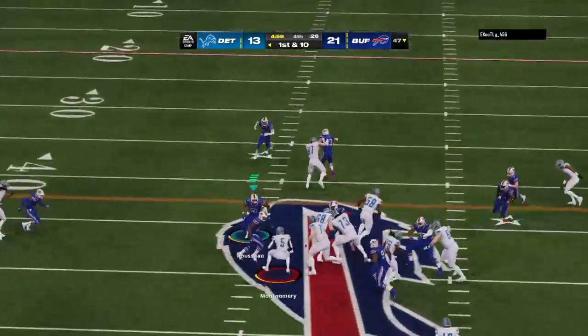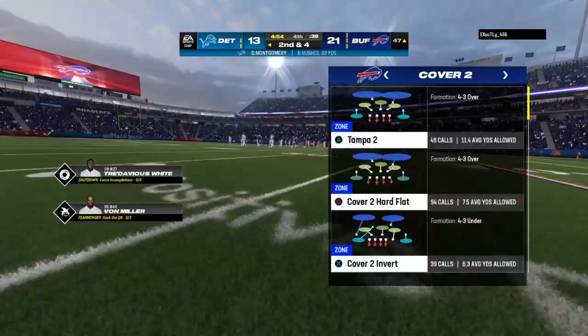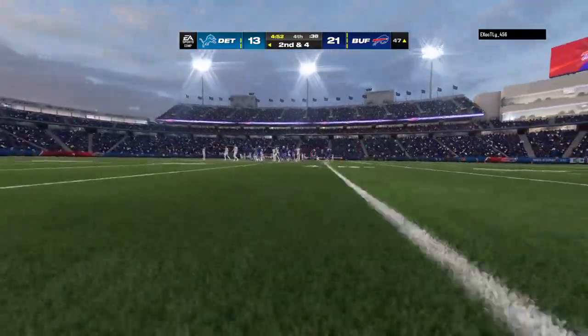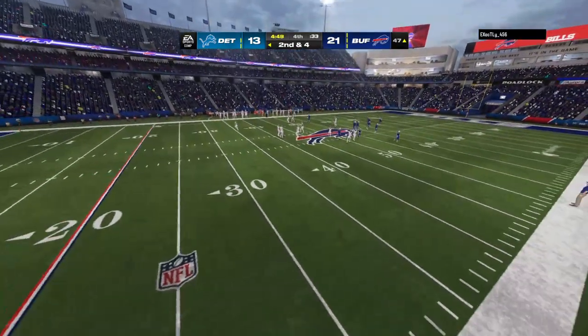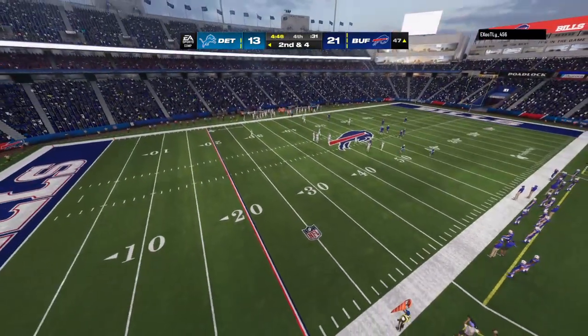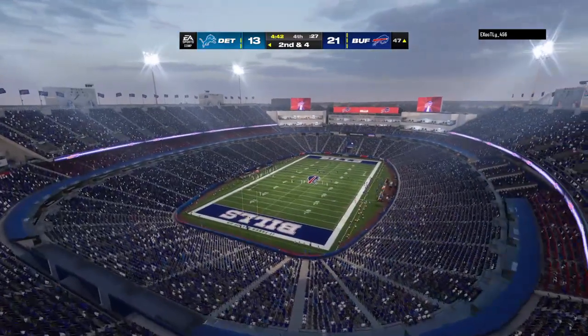Up the middle, it's Montgomery. And he'll take it across midfield and into Buffalo territory. He'll get a nice chunk there on the first down run, and it's second and 4. That's a strong pickup right there on first down. And as this drive goes on, we're seeing an offensive line and running game imposing its will.